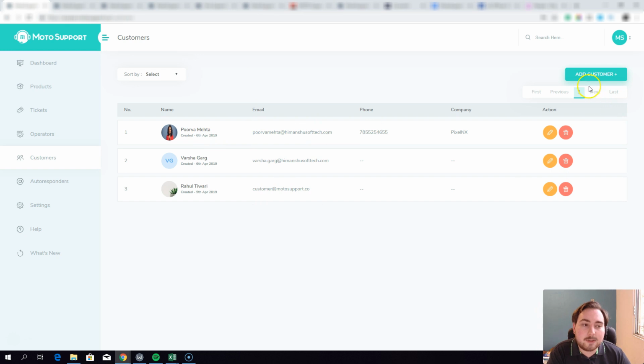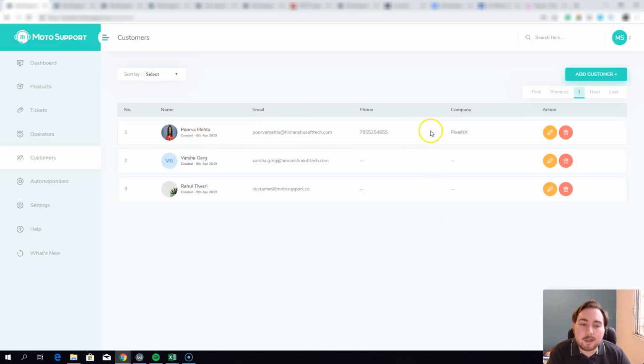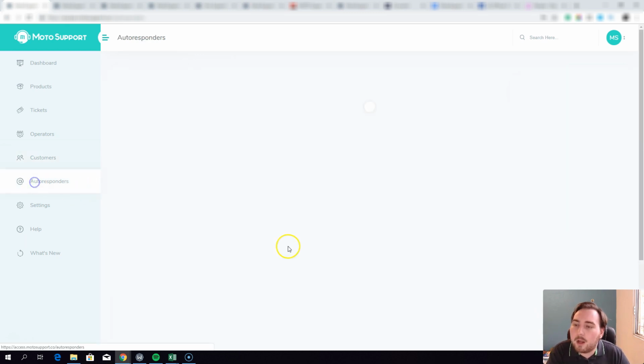Okay, so you're going to see customers. Now, you can add a customer in manually if you want to do that, but obviously customers are going to come in here normally when they actually create an account, and we're going to look at that in just a second, the accounts that they can create to actually open support tickets with you guys.